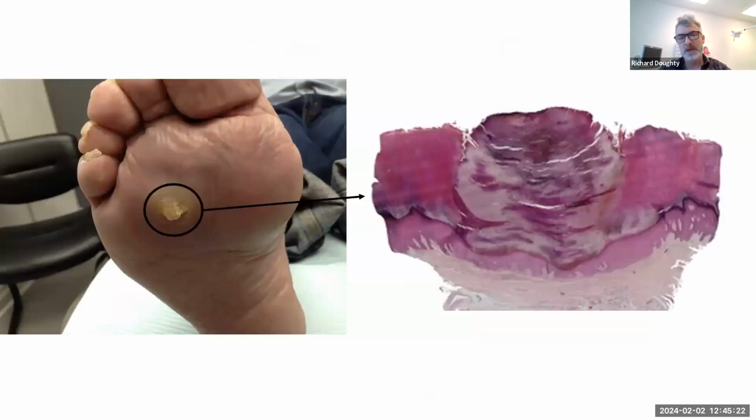If we look at the human situation, so here is a corn in a human, and after biopsy, you can see that you get a very, very thick, hard core of keratin, which pushes down into the underlying epidermis and underlying dermis. And in these layers, you get many, many nerves. So you can imagine if you've got this sort of hard material pushing down on the dermis, you're going to start to get pain. The typical feeling is I have a stone in my shoe, and it's just constantly there.